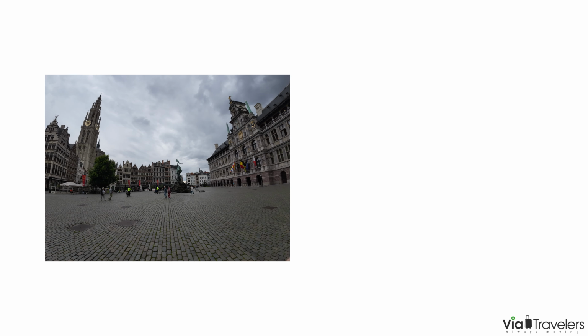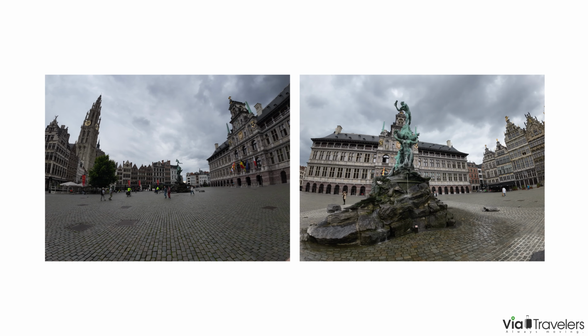It's a calm city, very moody day today. I always have a running joke that it's always cloudy in Belgium. So this is holding true, a lot of moody photos. But overall, very, very quaint city.